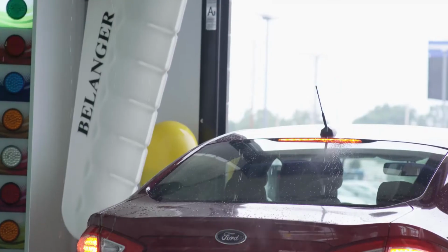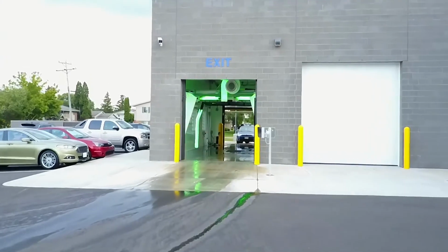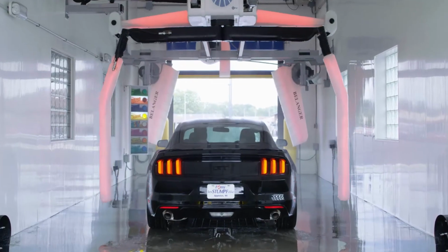Reinforce your site marketing with available LED dry light dryers that turn your exit into a beacon to promote your wash 24/7 while optimizing your profitability.